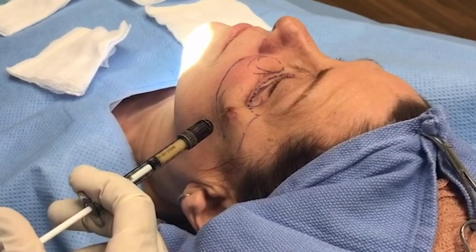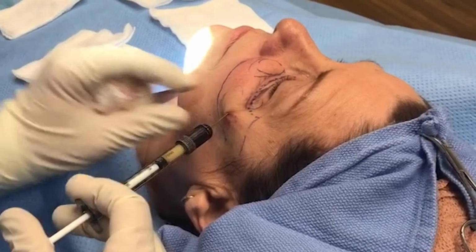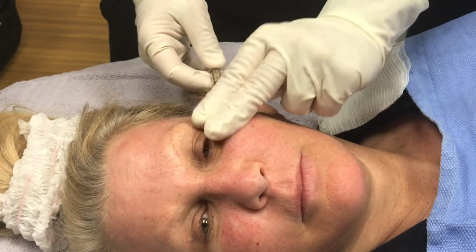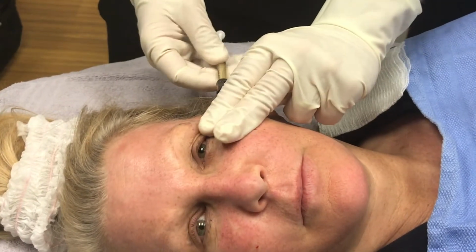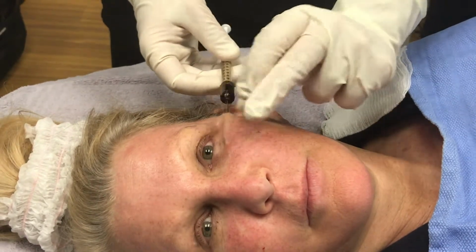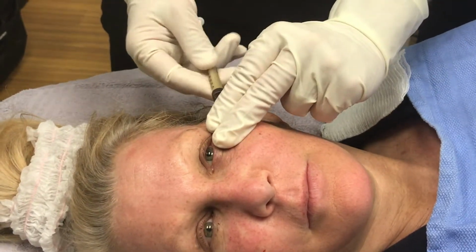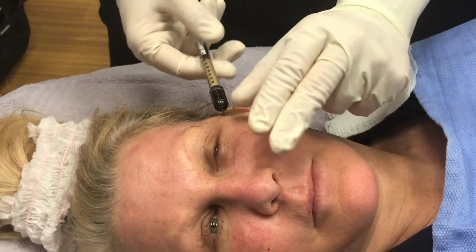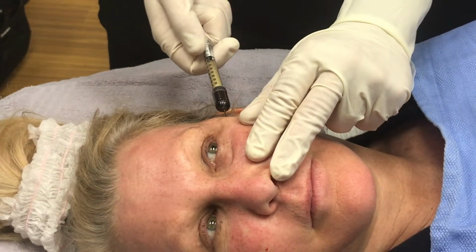And then finally, there is thinning and crepiness of the skin with loss of laxity, and that causes wrinkles. And when the skin becomes kind of thin, you can see the muscle through it, and that can also create some darkness. By treating the skin specifically with the nanofat, both underneath it and directly through the skin with microneedling, you can improve the thickness and the elasticity of the skin.